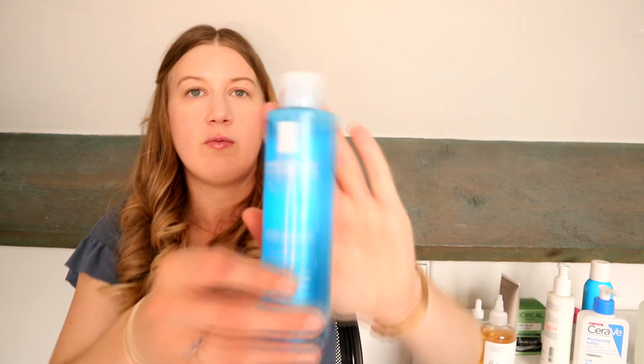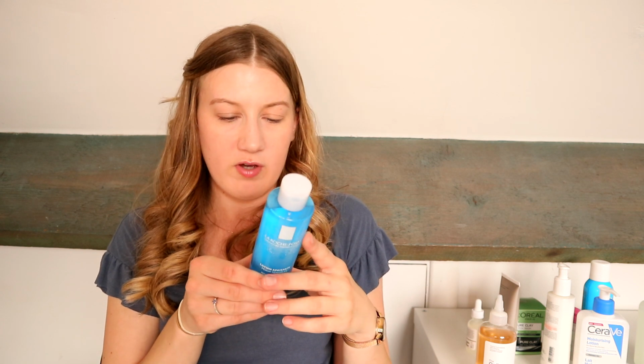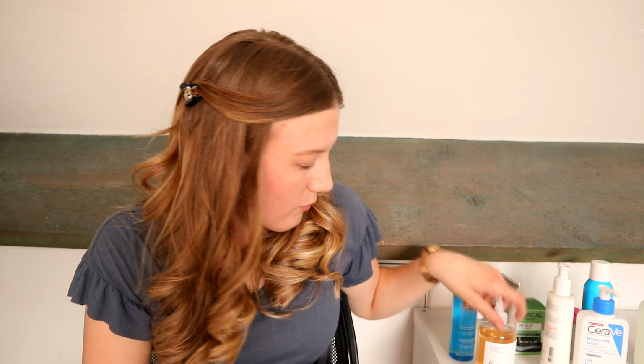And then in the evenings after doing the cleansing, I'm going to alternate between two different toners. So again, there's this one which I spoke about earlier, and I'm not even sure what the ingredients are. The main ingredients are water and then glycerin. So it's just very gentle, doesn't sting, soothing if you've got sensitive skin. But this one is a bit more of an active ingredient. This is from The Ordinary. This one and this one will be applied to a cotton pad and then put on the face.